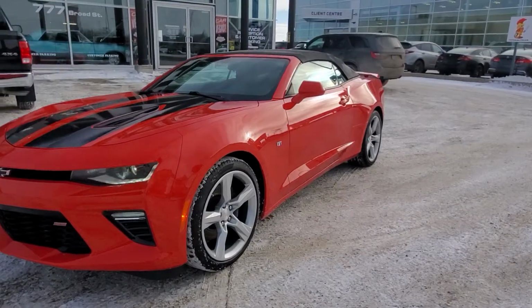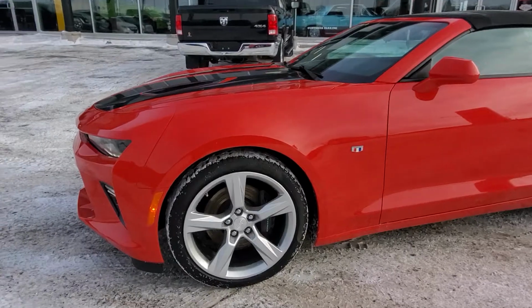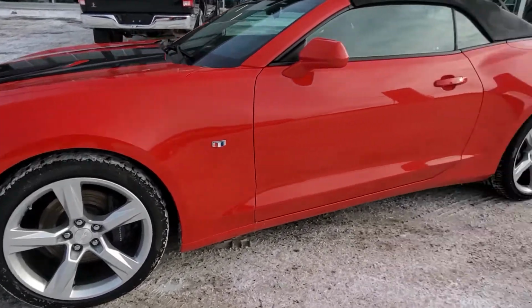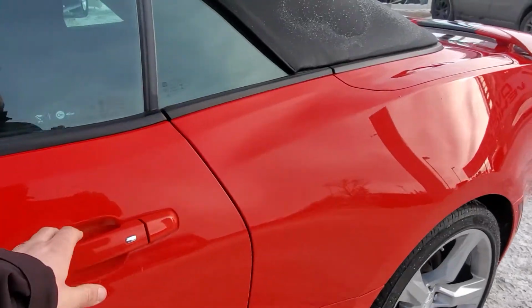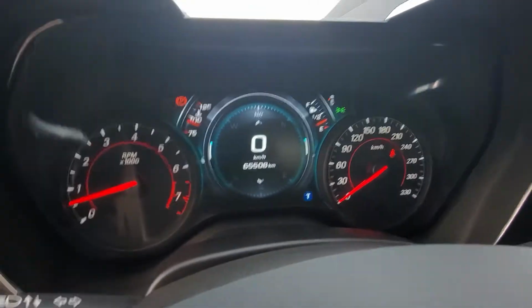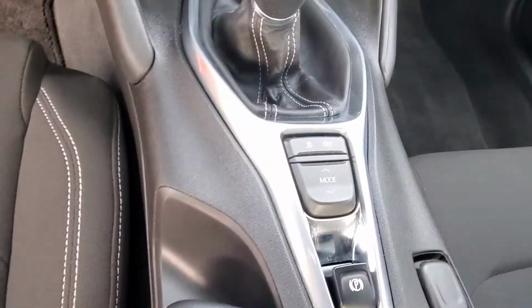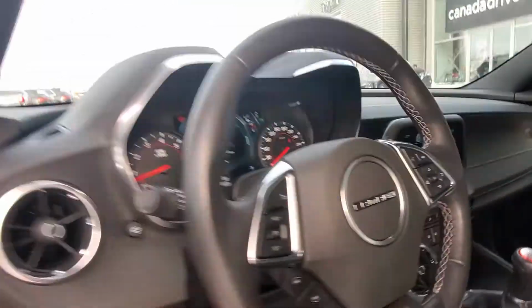This vehicle is very well equipped with a 6.2 liter V8 6-speed manual. You got the gorgeous wheels on there, Brembo brakes. Inside, you got the gorgeous cloth seats, power on the driver's side. Only 65,000 kilometers. You got the touchscreen with backup camera, the shifter. You can change the modes on how you want it to drive.